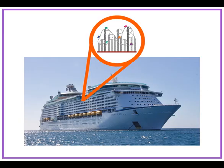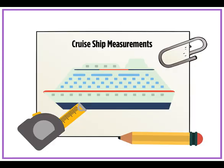Right now, Charlie is designing the first ever roller coaster that will be on a cruise ship. The roller coaster will twist and turn riders upside down. It will even have a section that goes over the side of the ship, so the only thing below the rider is the ocean. Today, Charlie is meeting with the cruise ship engineers at the ship so he can decide where the roller coaster will be built.